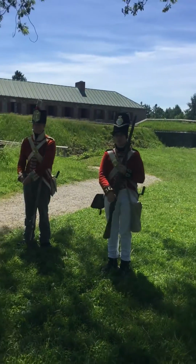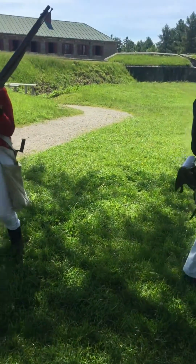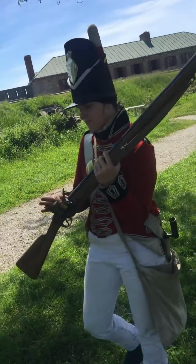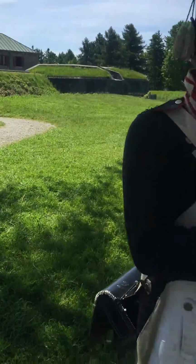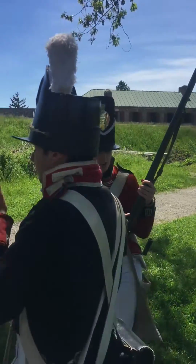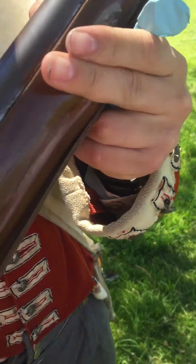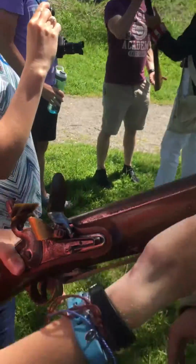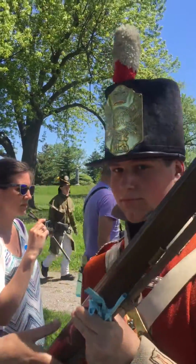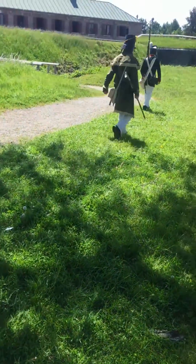So I'm going to talk a little bit about the guns that are being shot off here. What we are carrying are Brown Besses, 75 caliber flintlock muskets. So what happens is you put the black powder into that pan over here, you close up the pan, then you put the rest of the round down the barrel and you pull back the hammer. Then once you pull the trigger, the hammer shoots forward like this, creating a spark, and that spark lands into the priming charge, where a little bit of the black powder is inside here. Then it sends fire into a little tiny hole on the side of the barrel and lights off the rest of the round that is here. And it shoots out the other end of the musket.